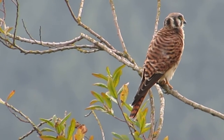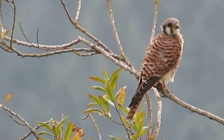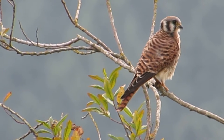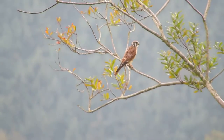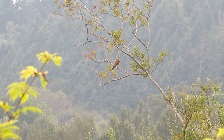Well, here is our Kestrel. She took over the perch and is sitting here just preening up. She's enjoying the perch. I'll back off. I think there's a Steller's Jay right above her there. There we go. Just flew. Steller's Jay flew out.